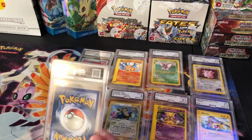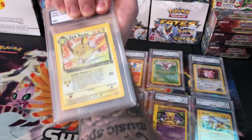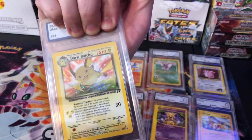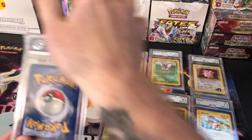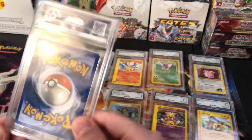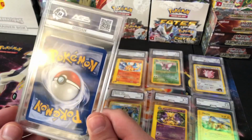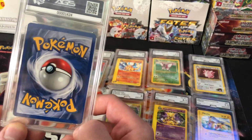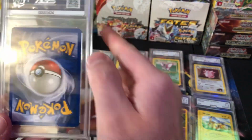Now, last but not least, we have one card left. I don't even remember what card this was. Okay, Dark Raichu from Team Rocket. This is one of the first secret rares that ever came out in the Wizards of the Coast era. Very happy to have this card as well. Pulled this from a vintage collection I bought a little while back. This was not perfect. You can definitely see there's a little bit of whiting there, a little bit there, not much there.